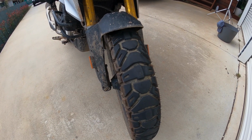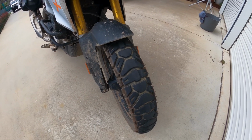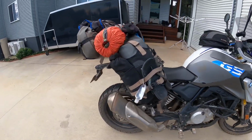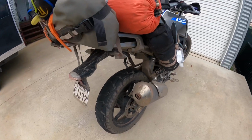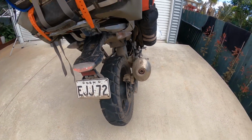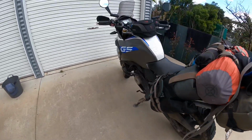They grip like buggery on the tar, really good on the sand, especially the 19-inch. The 21's a little bit thinner, but really good on the dirt, hard pack, tar. It's done the whole lot. The same thing on my Husky.